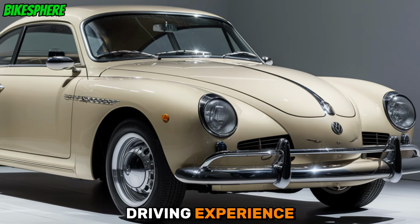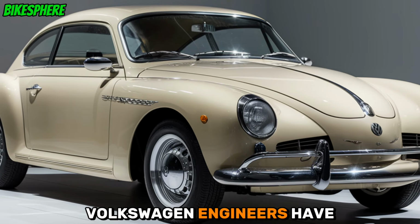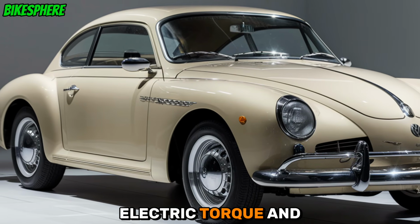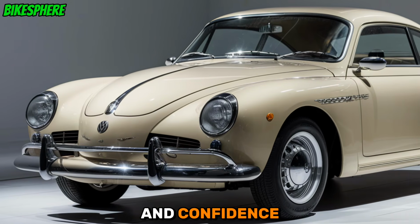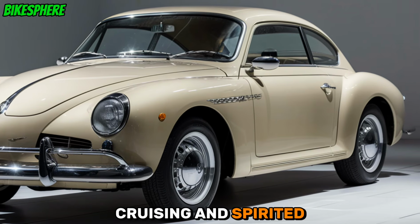Driving experience. The 2026 Karmann Ghia isn't just about power or looks, it's about emotion. Volkswagen engineers have infused the car with a driving character that recalls the lightweight agility of its ancestor. With instant electric torque and precise steering feedback, it glides through corners with grace and confidence. Drive modes such as Classic, Eco, and Sport Plus allow drivers to switch between serene cruising and spirited performance.